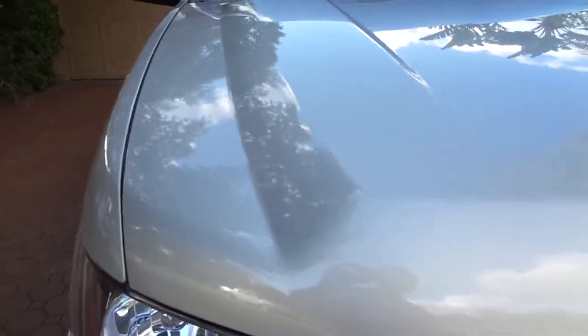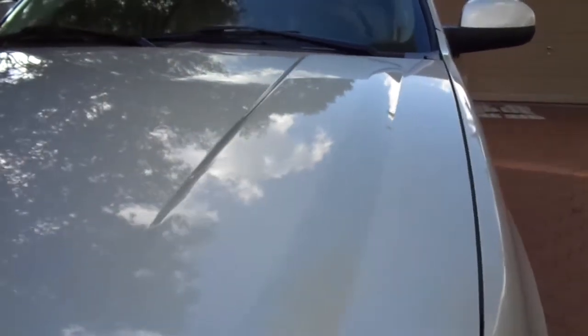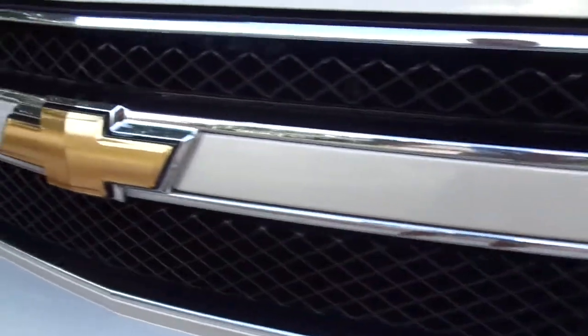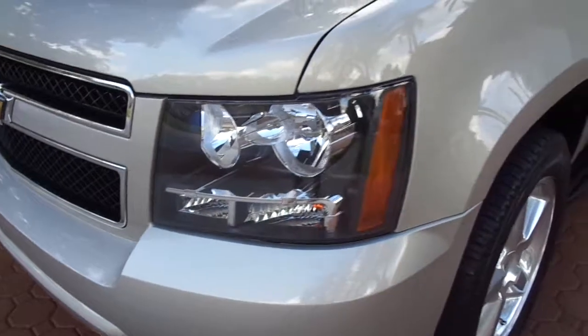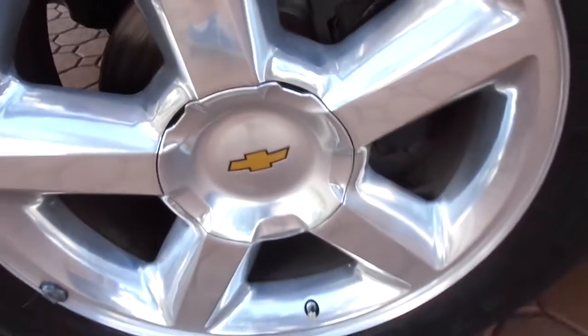Not only is the paint perfect, this is all factory. Not a single touch up on anything. The bumpers haven't been touched up, nothing. This is just like it came from the dealership. Look at that. That's how new this vehicle is. Look at the headlights. Never been in an accident, always been in the garage, and I honest to goodness don't think that this vehicle has ever been dirty or ever been wet.